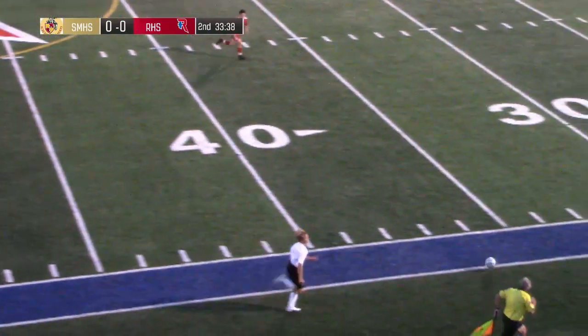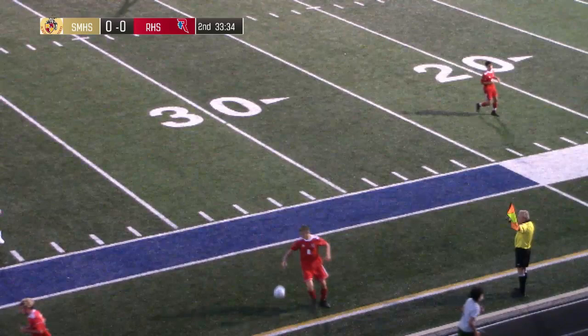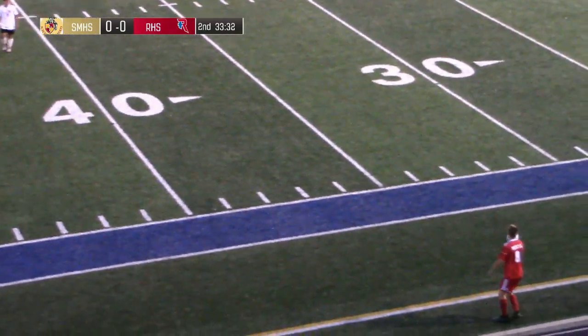Great pass. Good pass up the side. Can Hentz hold it in? He cannot. No, he cannot. Boy, that was a great idea. That was a fantastic play.